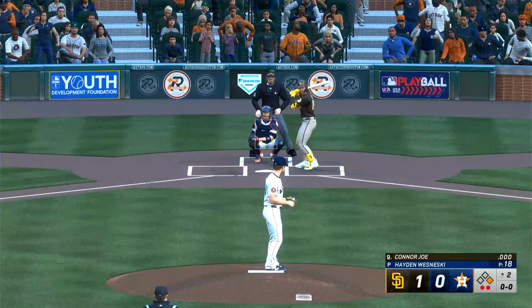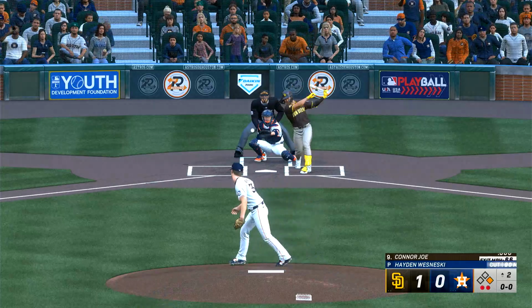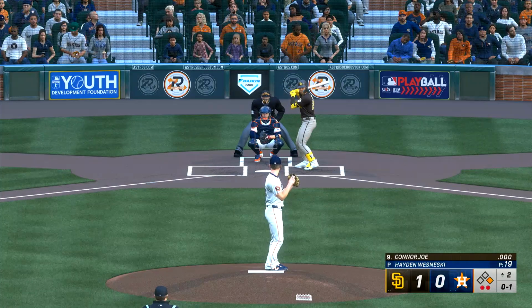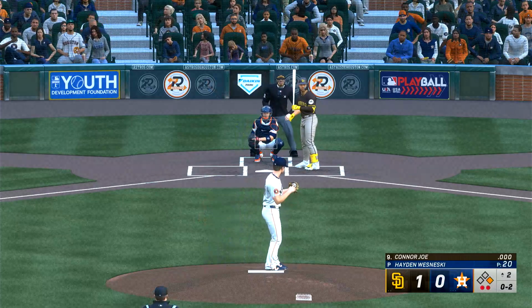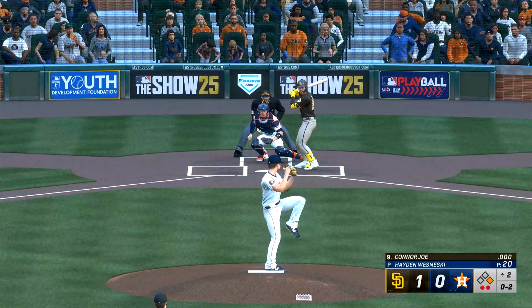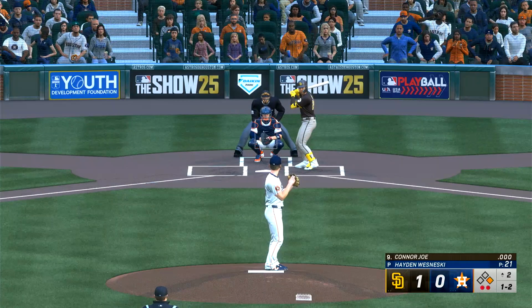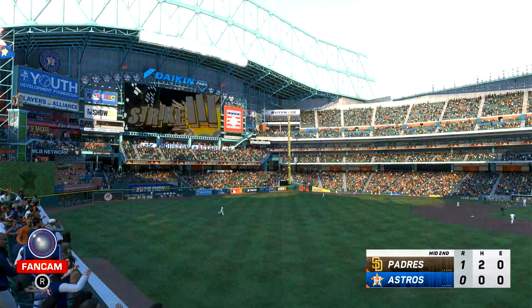Connor Joe, the next up for the Padres. And that is out of play. Next offering is in for a strike. Ball one there. See if you can go upstairs a little bit. Make sure you miss up and out of the zone since you're heading to count 1-2. Don't miss in the zone because that's where you can get hurt. Hacks and misses. It's a strikeout.